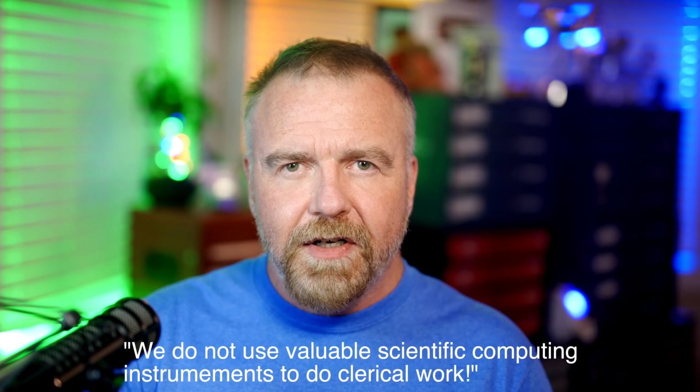Apparently, when Gillies had been his grad student, he wrote what may have very well been the first assembler to translate English mnemonics into binary machine code. When von Neumann found out about it, though, he was not impressed, and Gillies was roundly scolded. In his heavy Hungarian accent, he reminded him just how precious every cycle on the machine was. "We do not use valuable scientific computing instruments to do clerical work." Yeah, that's my German-Hungarian accent. My apologies to any German-Hungarians.